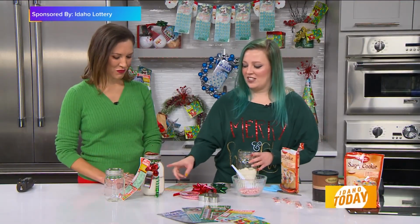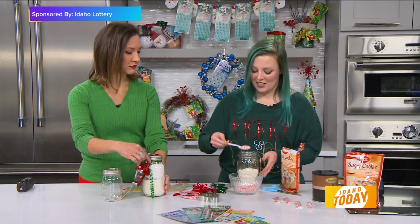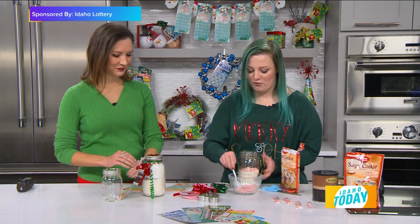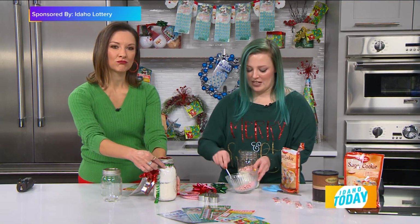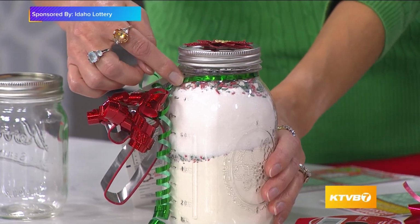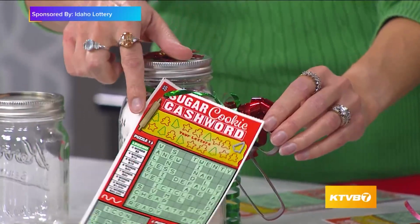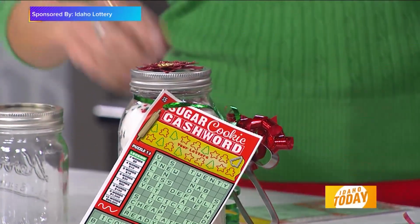And you can see we've got some little Christmas sprinkles in there. I'm going to use some candy canes I crushed up. I just got some little candy canes and crushed them up, and I'm just going to pour it halfway through for a little additional visual inside. And who doesn't love peppermint? I love peppermint. A little peppermint sugar cookie. Cute. So you're doing candy cane in place of sprinkles on that one. And then again, it is the sugar cookie cash word that matches the cookie mix inside. So brilliant. Oh, you're double layering it.